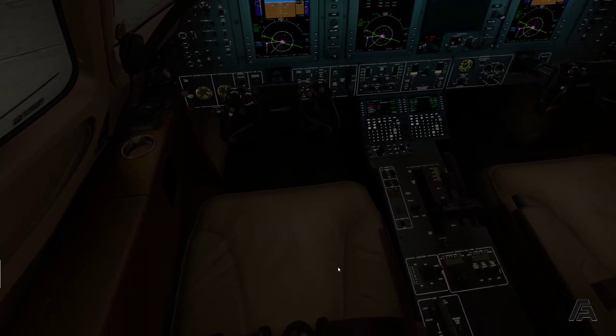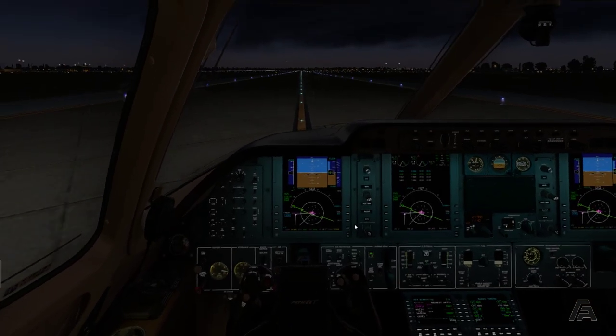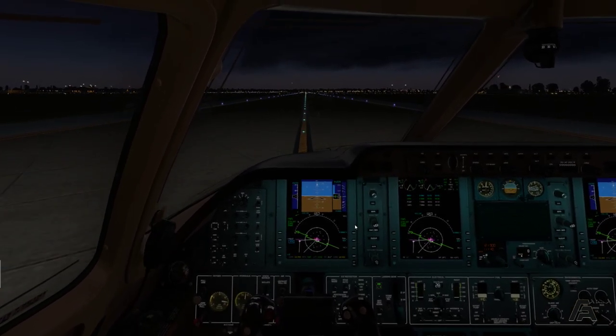And Jordan 7361 at Alpha Lima. 7361, ground 23 is Zulu, altimeter 2958, taxi Alpha, hold short Alpha Kilo.